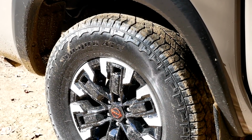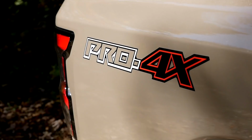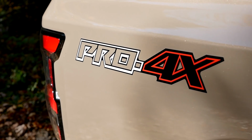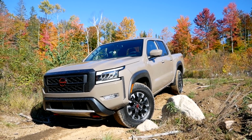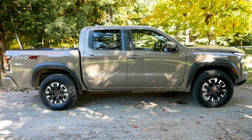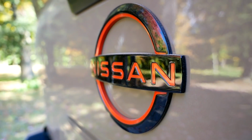You are getting all-terrain tires, of course. That is a set of Hankook Dynapro AT2s wrapped around 17-inch wheels. A couple unique styling things like the larger plastic over fenders, stuff like that to let you know it's the off-road model. But then maybe the most consequential upgrades, a set of Bilstein shock absorbers and a rear locking differential.